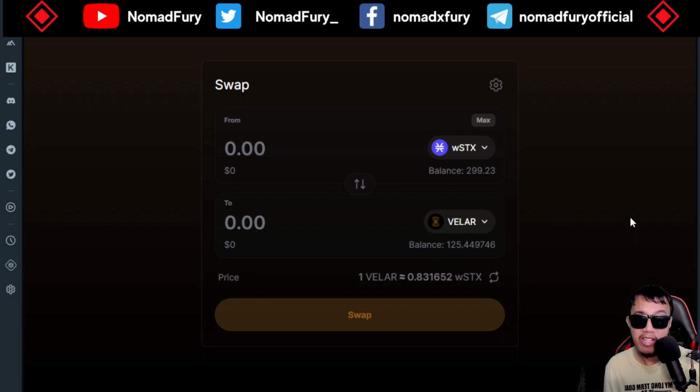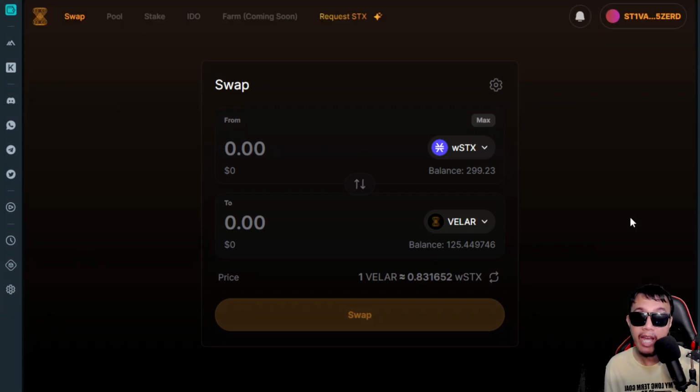So there you have it guys, at least I have shared to you regarding Velar, especially their incentivized testnet retroactive drop opportunity, like installing the Hiro wallet, requesting some STX in their faucet, and using their Velar swap platform.